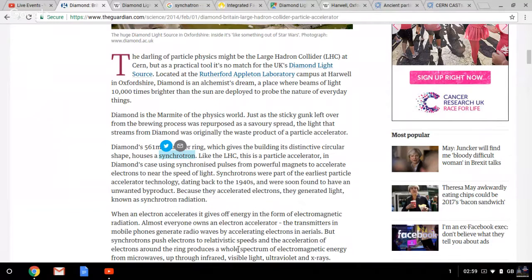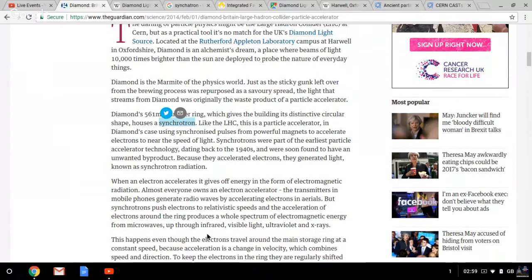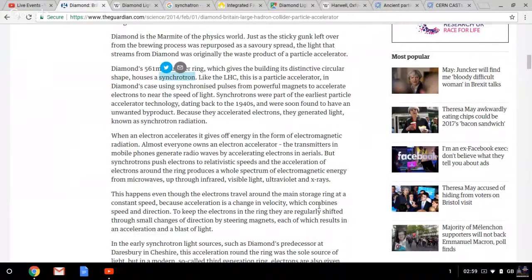but synchrotrons push electrons to relativistic speeds, and the acceleration of electrons around the ring produces a whole spectrum of electromagnetic energy, from microwaves up through infrared, visible light, ultraviolet and X-rays. This happens even though the electrons travel through the main storage ring at a constant speed, because acceleration is a change in velocity, which combines speed and direction. To keep electrons in the ring, they are regularly shifted through small changes of direction by steering magnets, which results in an acceleration and a blast of light.